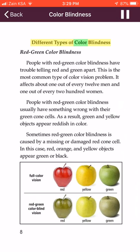Different types of colorblindness. Red-green colorblindness. People with red-green colorblindness have trouble telling red and green apart. This is the most common type of color vision problem. It affects about 1 out of every 12 men and 1 out of every 200 women. People with red-green colorblindness usually have something wrong with their green cone cells. As a result, green and yellow objects appear reddish in color.